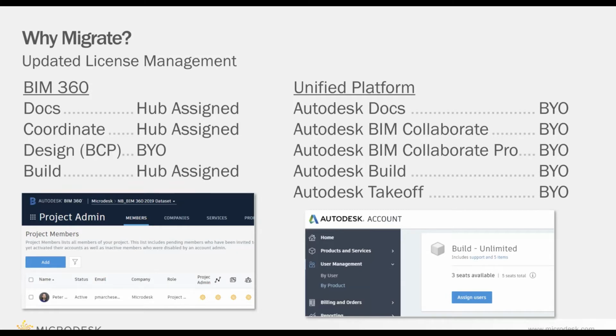For projects that are on the unified platform, every single service is a BYO, which means that if I'm an owner or a construction manager that's dealing with tens, if not hundreds of people on a project that need to have access, I can just dictate that everybody has their own license. So if I'm inviting you to the project, you need to provide the software that you're going to work with. And this is the platform that we're working on. So you no longer have to make sure that you're giving out or managing those seats for everybody. That can take a lot of overhead away from certain companies to make life a lot easier for them to manage. So that's one big reason that a lot of people look at migrating over.